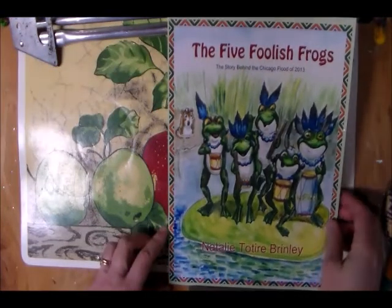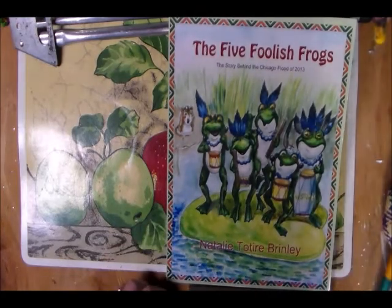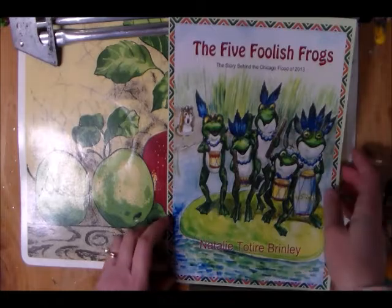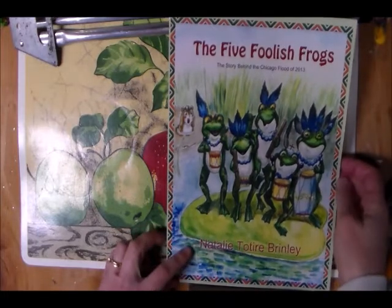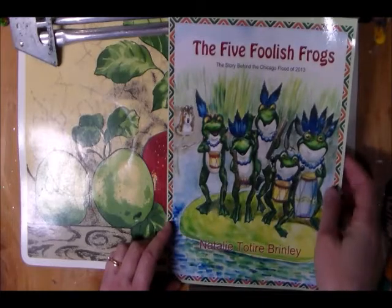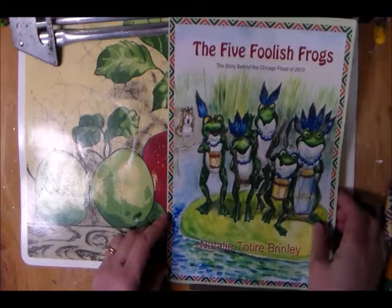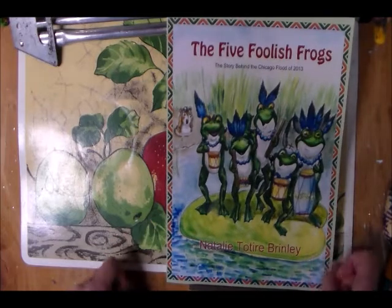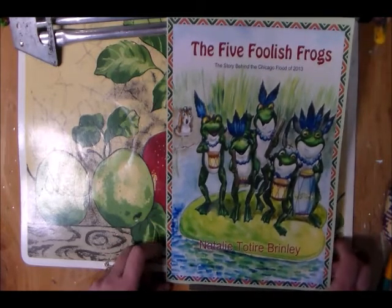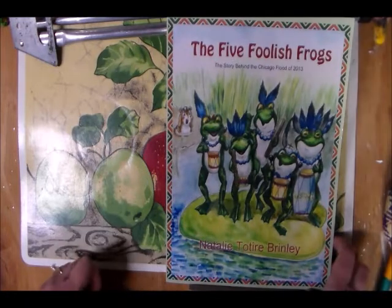Welcome to another reading time with Natalie, the author and illustrator of this book, Five Foolish Frogs. As you can see, this is by me, the author and illustrator, Natalie Totire Brinley, and I think this was the first book that I had finished and published after getting married. I was going to read it today and have an author fest today at the Wheaton Library, but that got canceled due to the coronavirus.